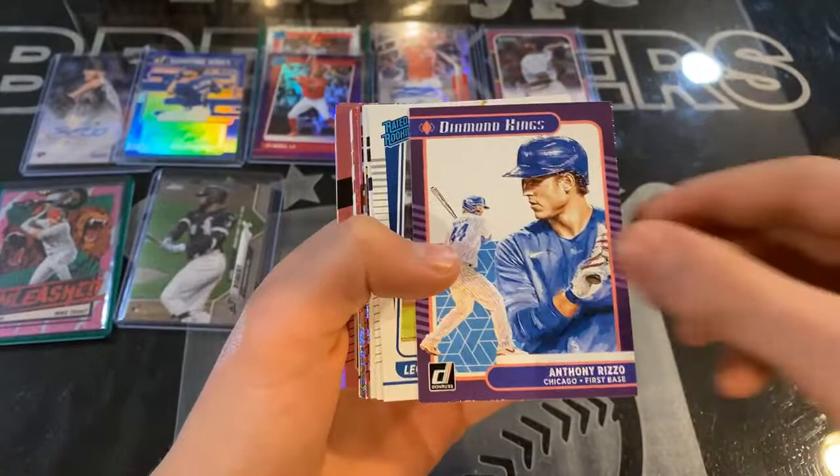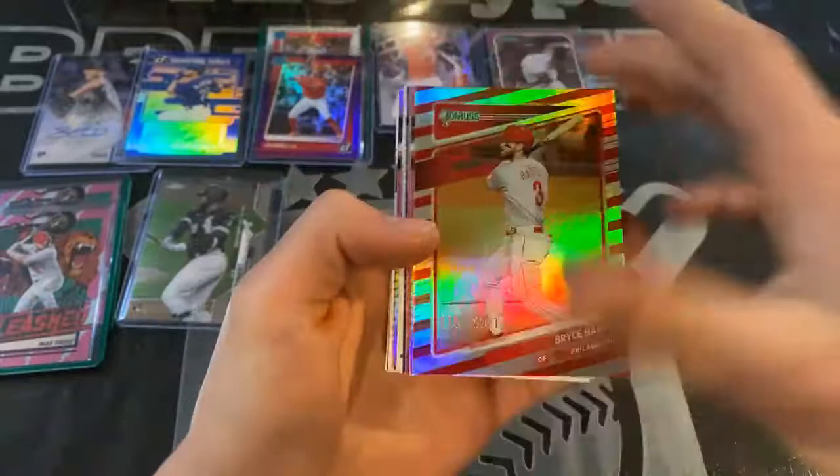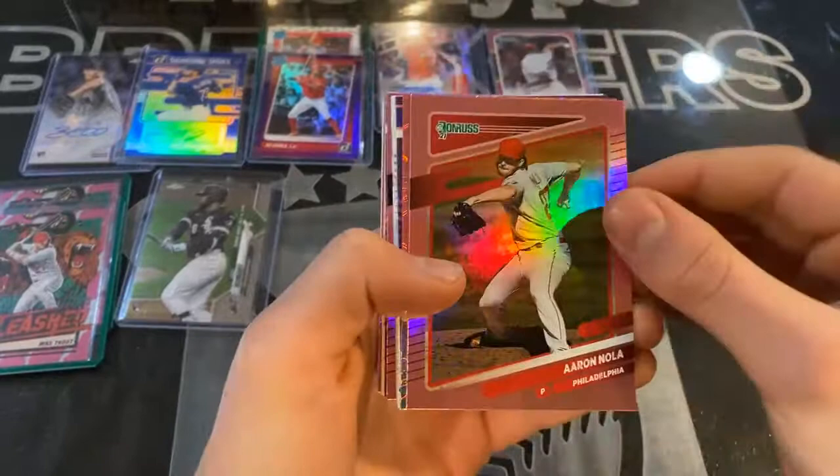We got Carlos Correa, Jonathan Papelbon, followed by Paul Goldschmidt for St. Louis, and a red stripe Bryce Harper, number two of 2021, for the Philadelphia Phillies. Nice. Back-to-back Phillies. This time, Aaron Nola, Pink Hollow. And trending Pink Fireworks, Mike Soroka.